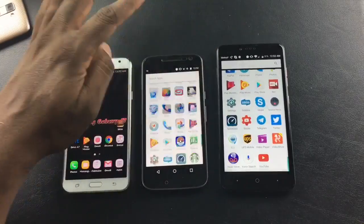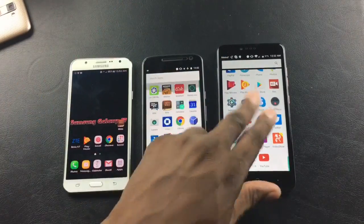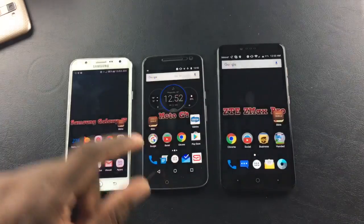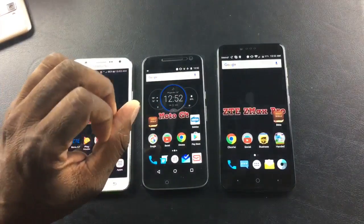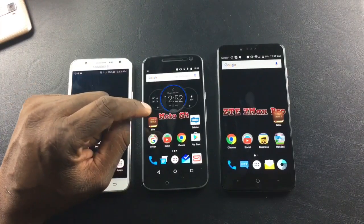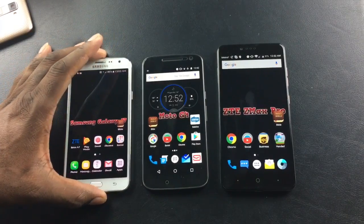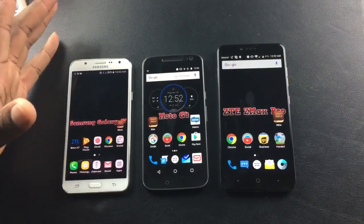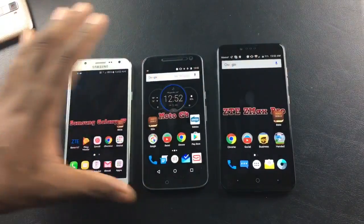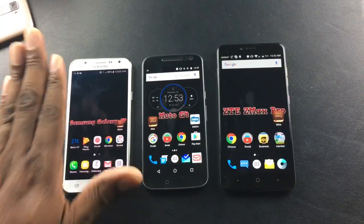As far as stock Android preference, it's the same. These two are actually running the same internals. It's amazing. And I've got animations turned off on this phone because it goes really slow with some of the things on this phone, and I'll talk about that in a little bit. But feature-wise, this J7 has the most features, but at the same time, a lot of people might not like TouchWiz. I'm a fan of TouchWiz, but if I had to choose one of these as far as a feature set, or just looking at them as is, this may have more features.